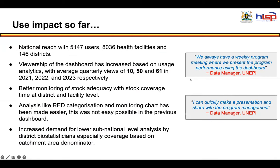And lastly, so far what we are starting to see, and when we do another assessment in the next few months, we should be able to properly document some of the impact that this has had for the users in terms of using the system, but also of course take it to the next level of understanding if this is really able to contribute to the health outcomes.